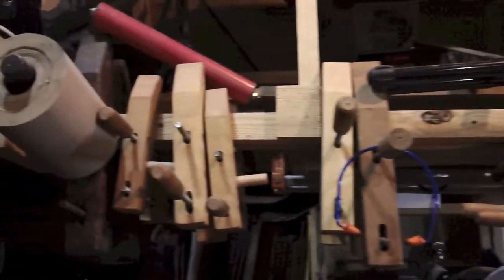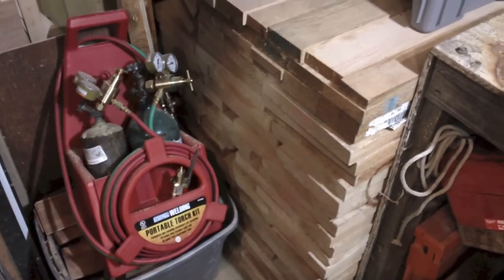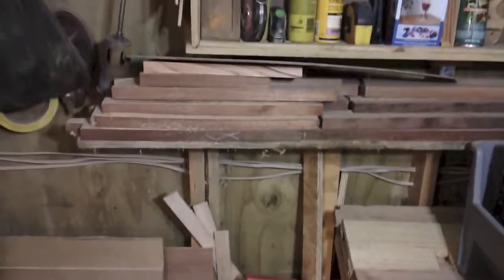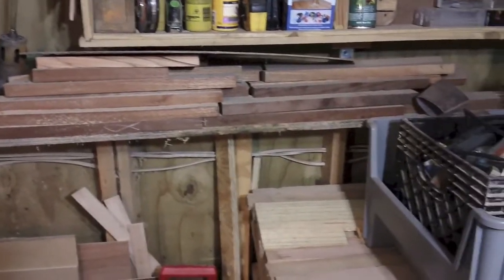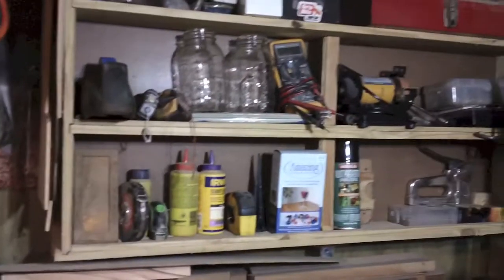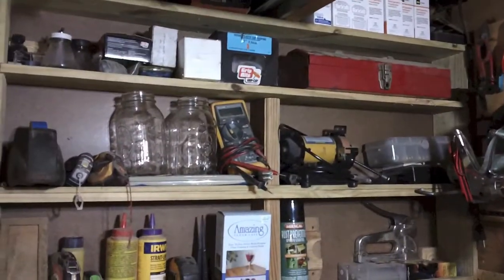And I've got cherry and sycamore and oak. That's a lot of my wood. And my clamps. A lot of my storage of my, that's a stack of sycamore. Top few inches of it, probably about a half a foot, it's red oak. Sapele, just sticks that I've kept around. My torch. Supplies, epoxy, meters, grinders, toolbox, a little bit of baking soda up here in the corner.